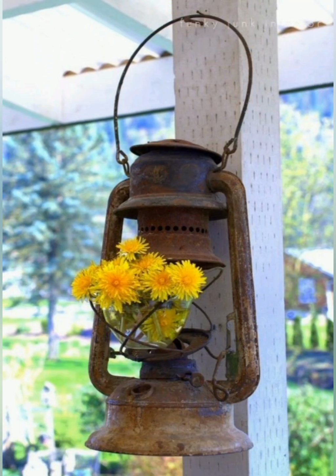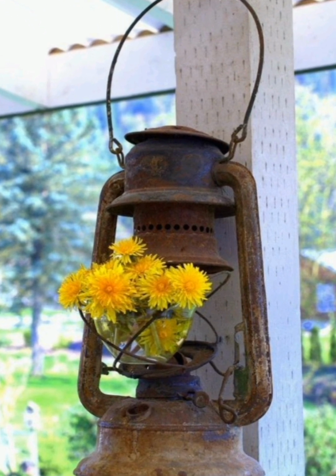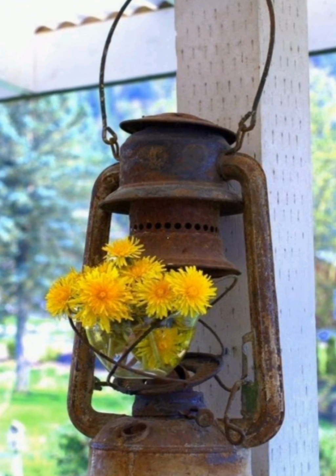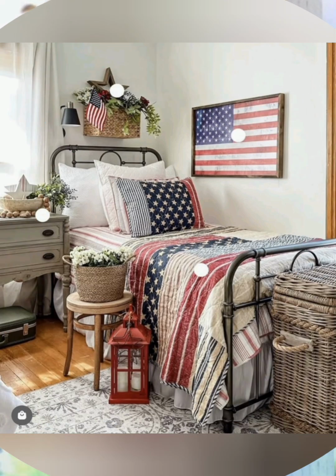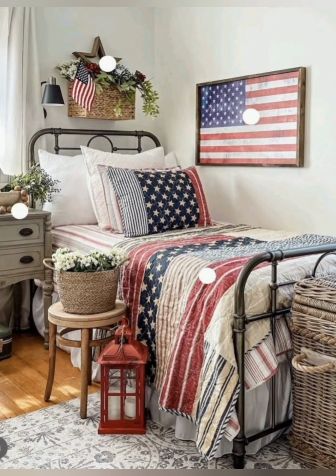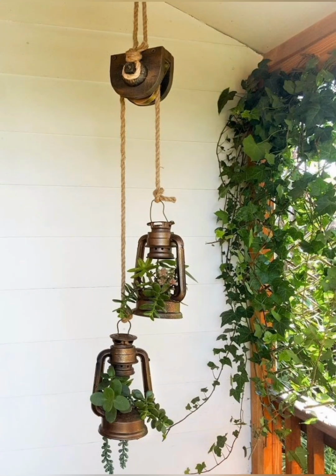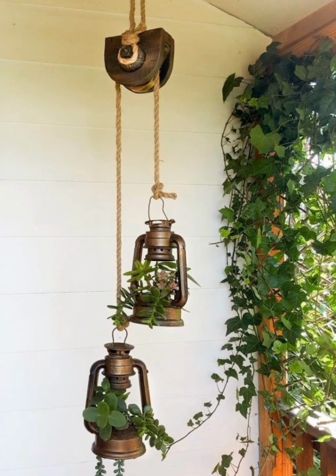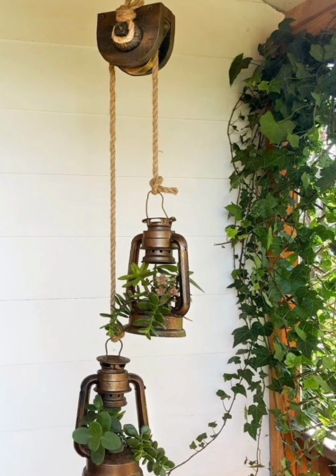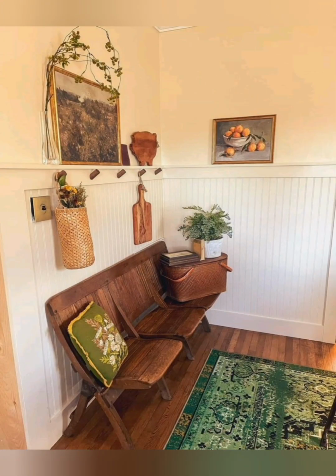Rustic farmhouse decor is a warm, welcoming style of interior design that blends the rugged, chic charm of rustic aesthetics with the cozy simplicity of classic farmhouse living. It emphasizes natural materials, vintage elements, and a sense of lived-in comfort. Here is a breakdown of its core characteristics.